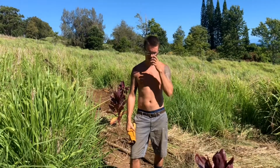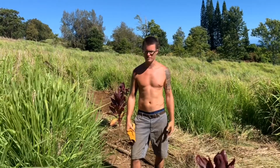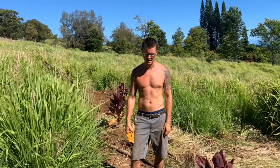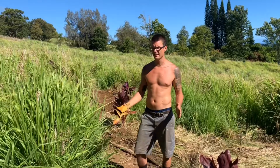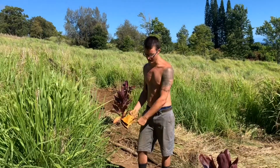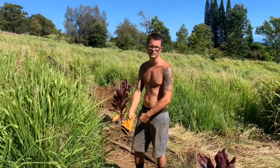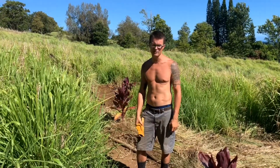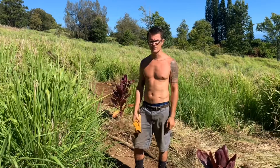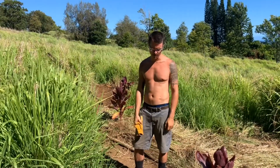But we'll probably have to come through here every once in a while with a scythe or a weed whacker or something like that. I'm not 100% sure about the width of the path yet, because if I do want to use a scythe, there's no room to come through here with something like that. So I may in time expand it a little bit wider, maybe in certain parts narrow and wide, we'll see.